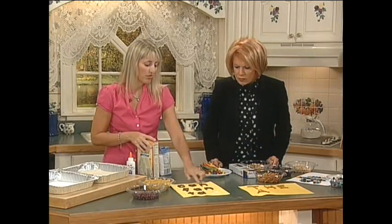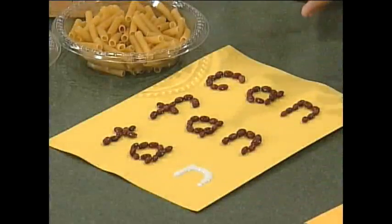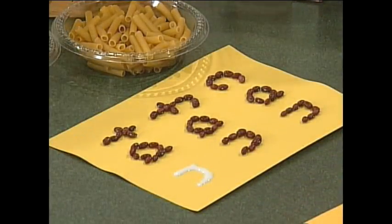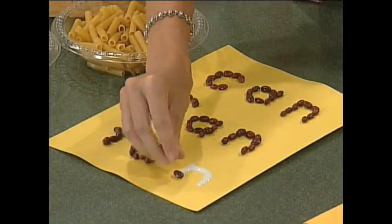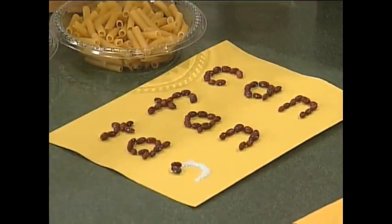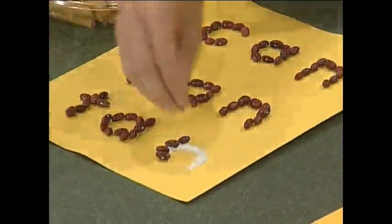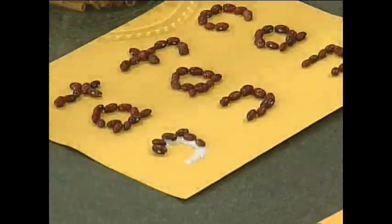So I did the word family, and a word family is when you add letters to the beginning of it and you make different words. So they can make a whole bunch of different words. And I'm gluing beans on it, but you can also glue pastas. And there's all kinds of beans if you really want to get creative with it. But again, they're writing the word in glue, then they're using the beans.